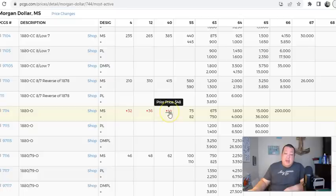It could drop $2 right now. In another, say, 90 days, it'll drop another $2 or $3, and then another 90 days after that, another $2 or $3. Over a 12-month period, if that particular coin ends up dropping $10, $15, that could be significant, because there are a lot of people, and I know a few personally, who have quite a deep position in these common date filler coins for their inventory of Morgan dollars.